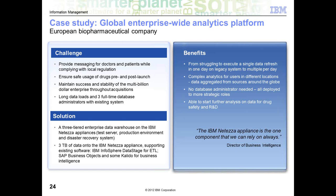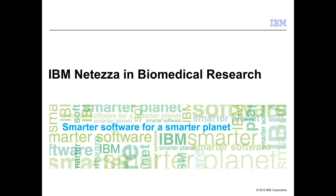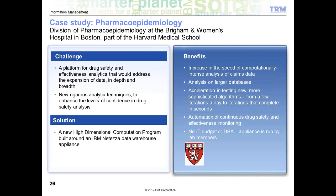That's it for pharmacy. I can go into a little bit about biomedical research, and I just want to cover one story here. And this is one of my favorite stories with Netezza. So the Division of Pharmacoepidemiology at the Brigham and Women's Hospital in Boston is part of the Harvard Medical School, and it's a preeminent drug epidemiology laboratory. And the lead scientists are part of the International Society of Pharmacoepidemiology, and they've also created a high-dimensional computing program based around IBM Netezza.